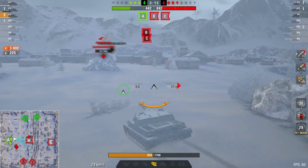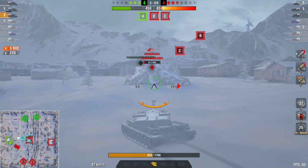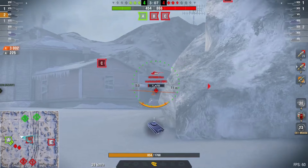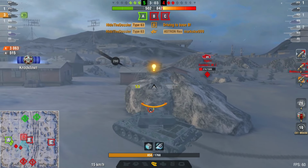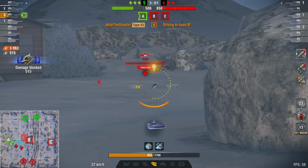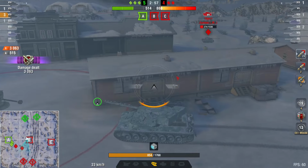And here you can see the good mobility of this tank. Other heavy tanks generally would be a bit more awkward to go chase out after a medium, but this one, with its great mobility, is very nice for chasing mediums. So you can see there a nice snapshot on him as well.